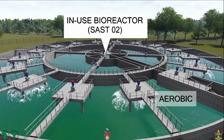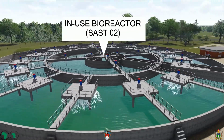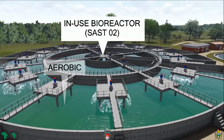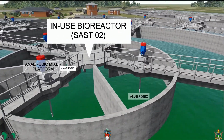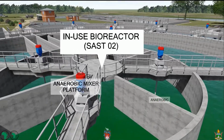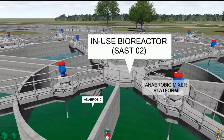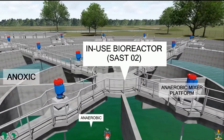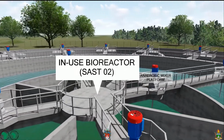The SAST 2 bioreactor has three segments, where three different processes take place, namely the anaerobic, the anoxic, and the aerobic processes. The anaerobic digestion process takes place at the inner segment, where there is a collection of processes by which microorganisms break down biodegradable material in the absence of oxygen.